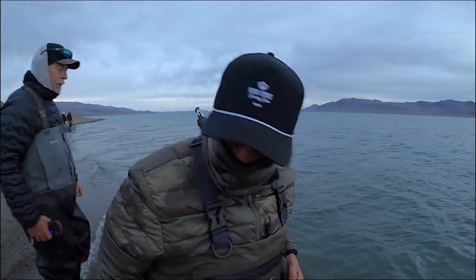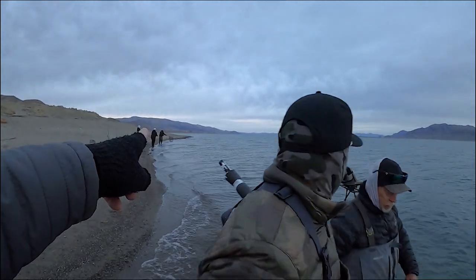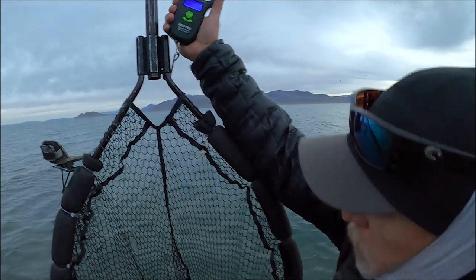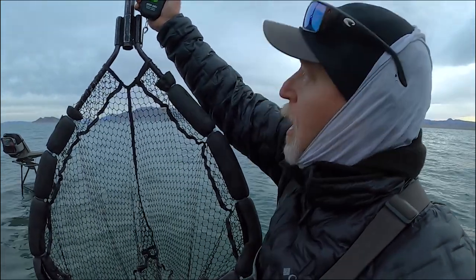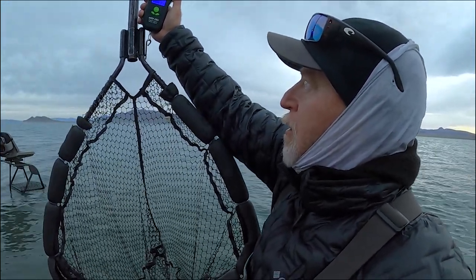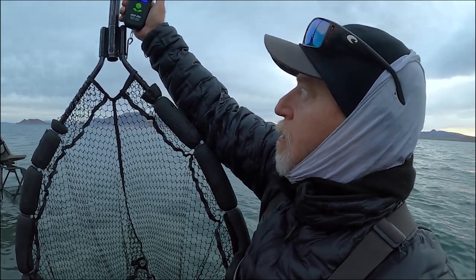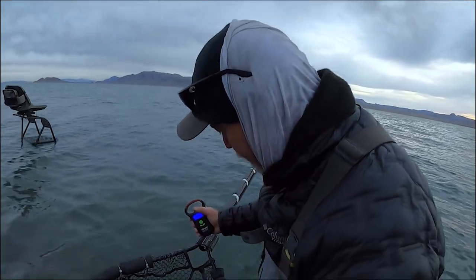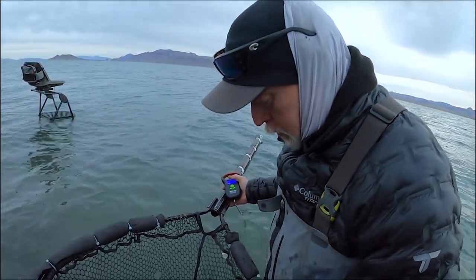These guys got one over here on the spinning gear. You weigh the net, not the fish, right, Joe? That's correct. Do not use a bogue on these fish. So just take 3 pounds off. 8.5 pounds. Oh, nice. Just roughly under 8.5. That way the fish doesn't get damaged.